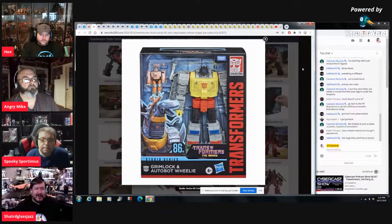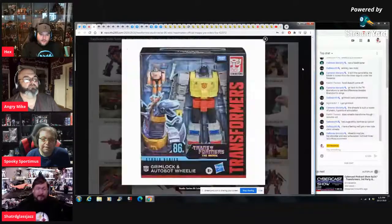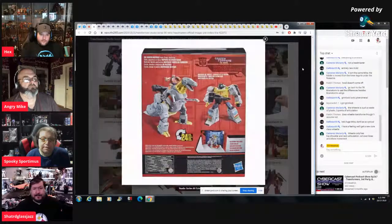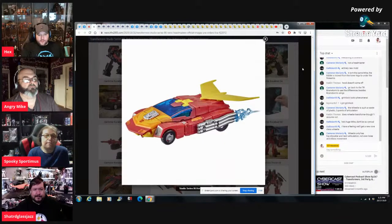All I can say is I want my Daniel on a hoverboard before we exit out of this X86. Looking good. Like the Hot Rod. I don't like all the little weapons and stuff they put on top of them, just leave that off. But yeah, that looks nice. Now, is he a Deluxe or a Voyager? Voyager.